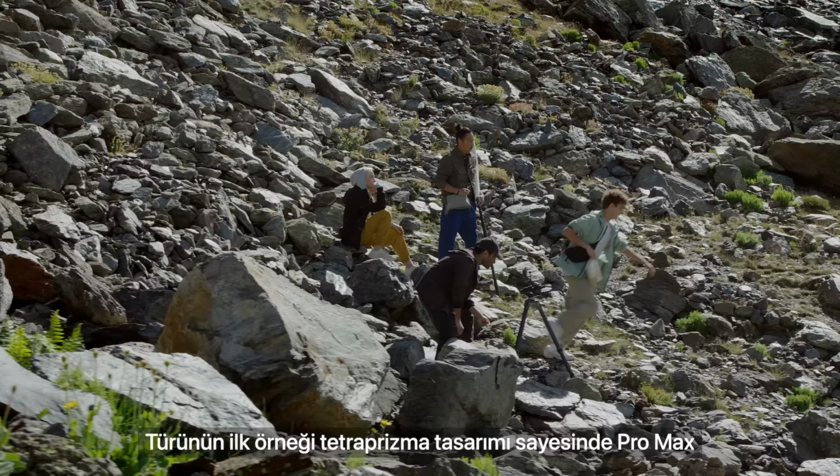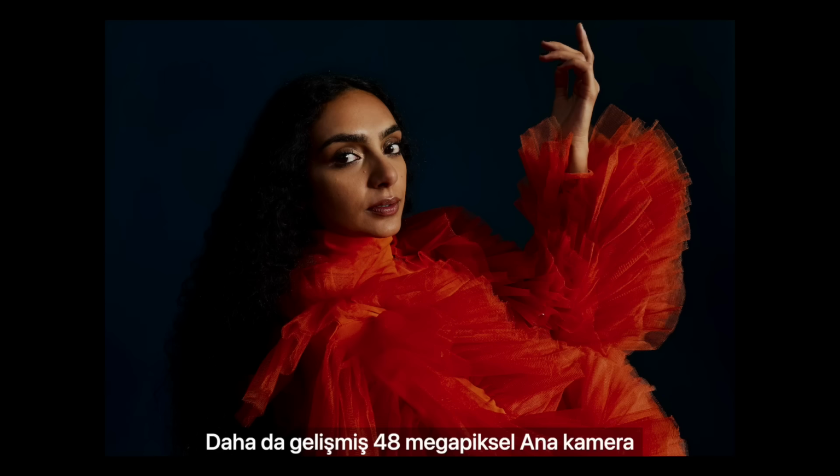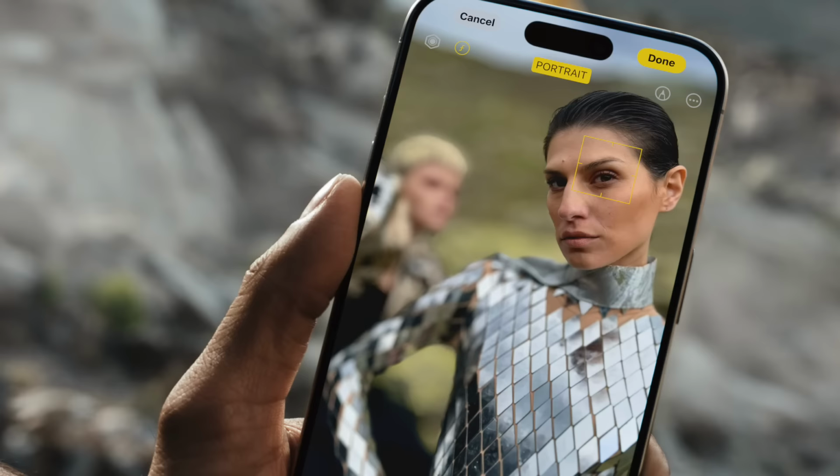The Pro Max gets iPhone's longest optical zoom ever, using a first-of-its-kind tetraprism design. It's like having a huge telephoto lens, but it's just in there. And the more advanced 48-megapixel main camera brings super high resolution to photos, which can now be turned into a portrait after you've shot, with an adjustable focus point for an all-new level of control.